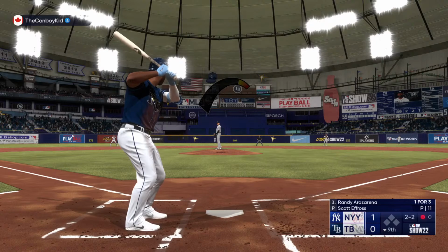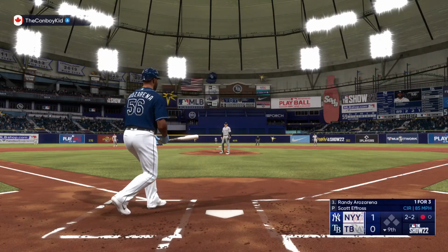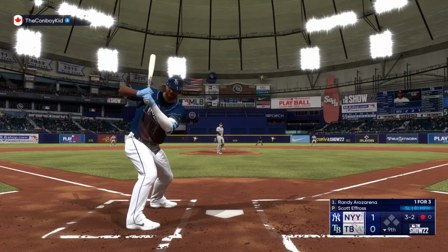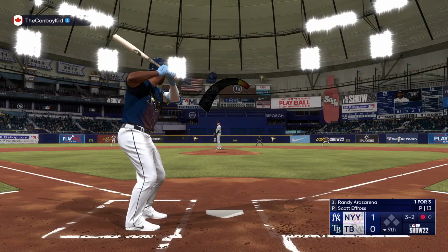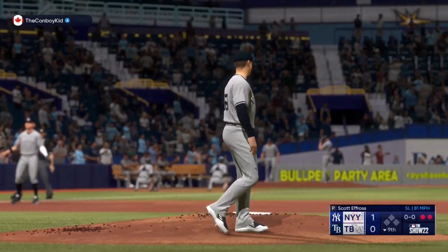Good late sink on that fastball. Out of the hand looks so good, and then by the time it gets in the hitting zone, hard to get the barrel to it. A 1-run lead, and the home team trying to pull it out. Next pitch is outside. The punch out there, and there's 2 away.